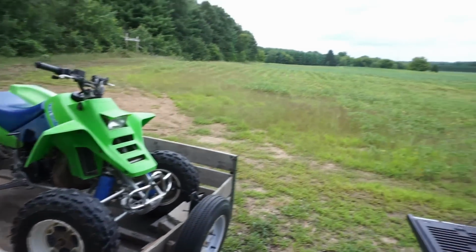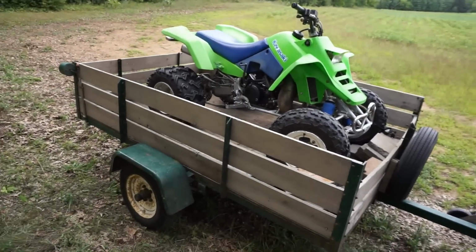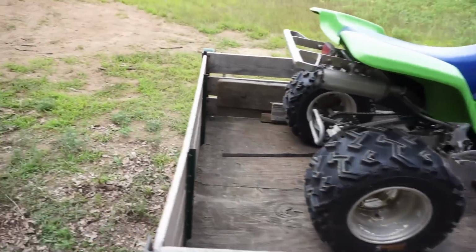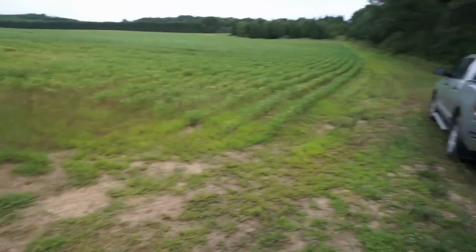All right, made her out here. Back at the land here. Gonna hit some trails up. And I've never really ridden this too hard on trails. So we'll see how it likes the sand today.